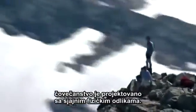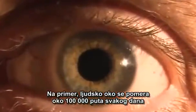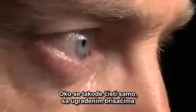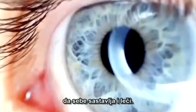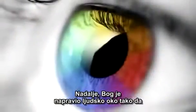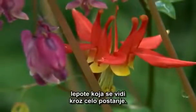Mankind has been engineered with brilliant physical traits. For example, the human eye moves about 100,000 times each day with automatic focusing and can handle 1.5 million simultaneous messages. The eye is also self-cleaning with built-in wipers and cleaning fluid, and the eye even has the amazing ability to assemble and heal itself. Furthermore, God has designed the human eye to distinguish millions of colors, and his mind to appreciate the rich spectrum of beauty seen throughout creation.